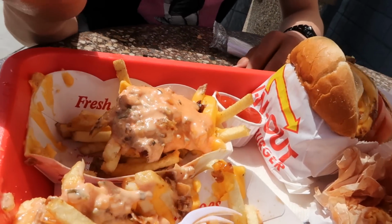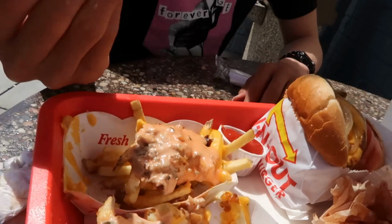So do you like the cheese? Is it very much like Thousand Island, the sauce? It's Thousand Island, and I think the cheese makes it really chunky. That's why you get huge pieces. It makes it stick all together. But so better than regular fries, for sure? You'd rather have it like this rather than just plain fries and ketchup?